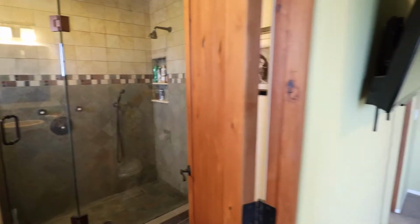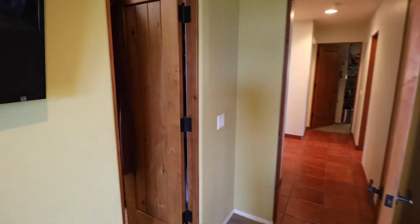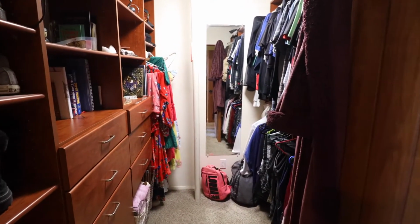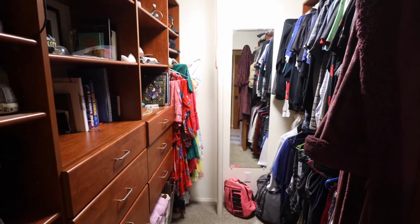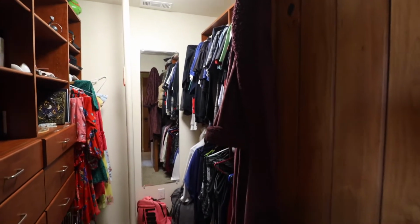As we go back into the master bedroom, here on your left, you have a spacious walk-in closet with a closet organization system, really maximizing the storage space. You've got great quality construction in this house, including solid wood doors.